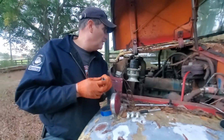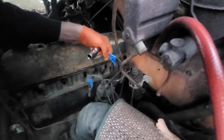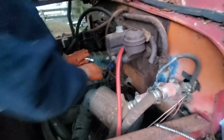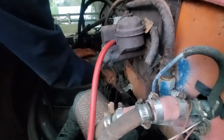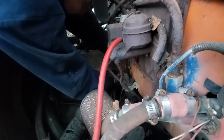All right, let's see what the others say. So what did you find? The number 5 plug is connected with a coil wire instead of a plug wire. That's odd. I mean, it'll work. It's just different. So I'm interested to see if there's rust on this next one. Yeah, me too.